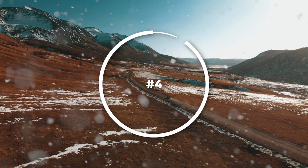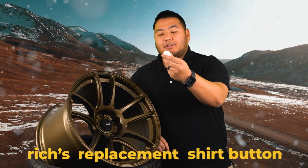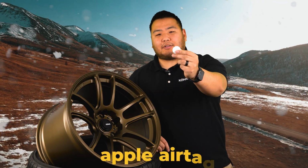The next thing is going to be this button for my shirt. No, I'm just kidding. This is an Apple AirTag.